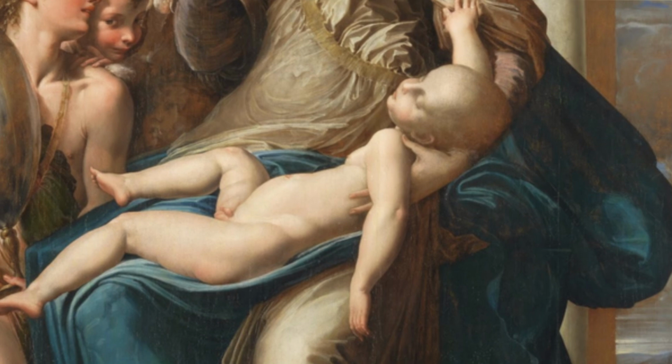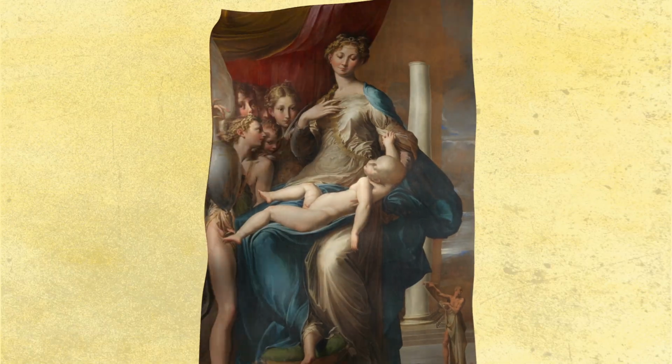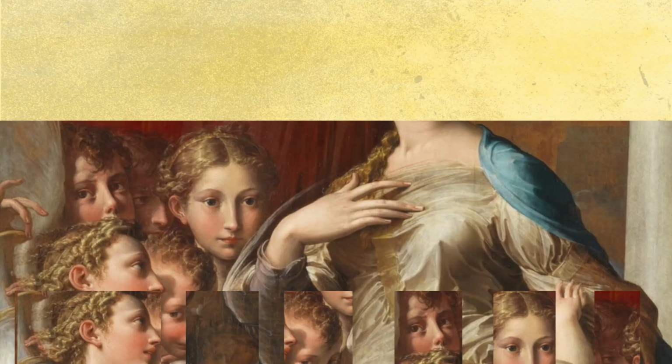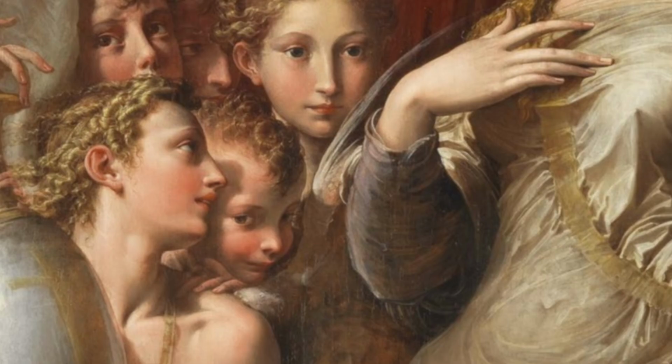So why did the artist add these angels in such a small space? Well, it adds to the effect of the painting. Not only do these people look uncanny with bizarre body proportions, but this cluster of angels are lost in their thoughts.